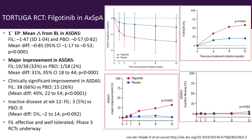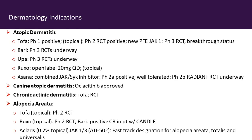The dermatologic indications are really quite large. Atopic dermatitis is one, and we've had several different trials in it with both what's considered to be topical agents as well as systemic agents. So far, none of them are approved, but the data are promising, and we expect something with Baricitinib and Upadacitinib fairly soon, and probably also Tofacitinib.